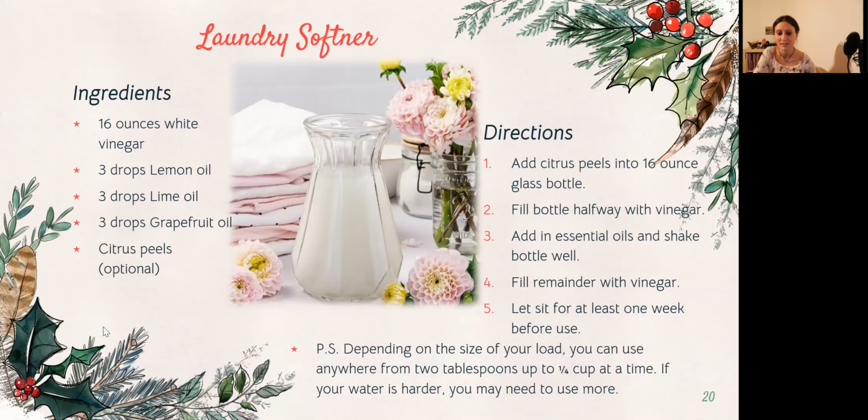So you can just fill the bottle with vinegar. Here it says citrus peel. If you have peels from oranges, you can actually put them inside. It's a really nice idea to put real peels. And then you can fill it up completely with vinegar, and then add essential oils, and then shake the bottle. And then it's a really nice opportunity to have very soft clothes and very healthy.